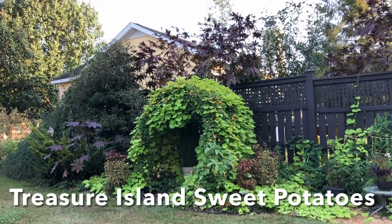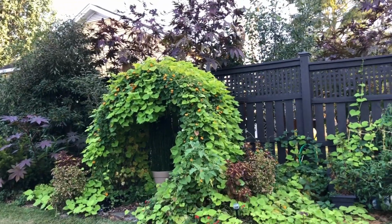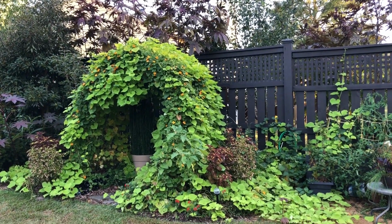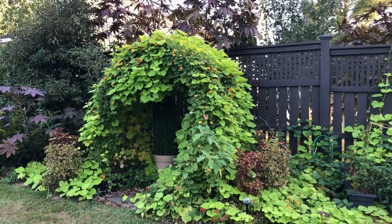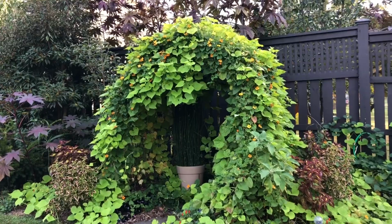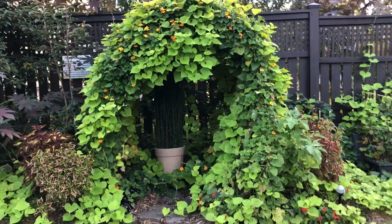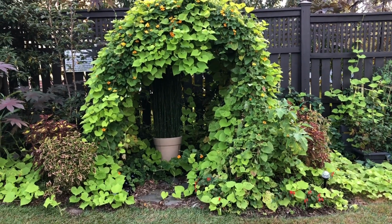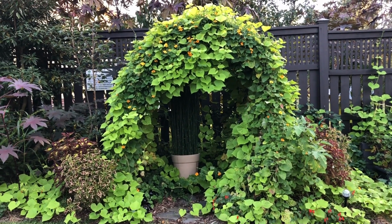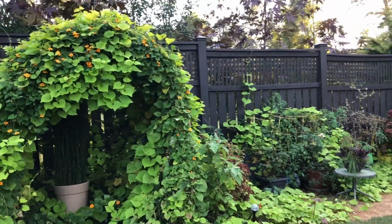One border that I just have not had the heart to rip out is this area with these Treasure Island sweet potatoes. I am gonna probably deal with this when I get home around the first week of November, but it's just so pretty. I can't undo it. I love it too much, and that's okay. Got to give myself permission now and again to just enjoy the garden.